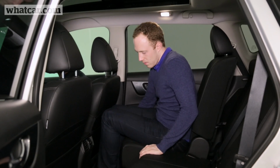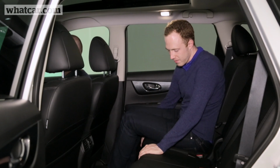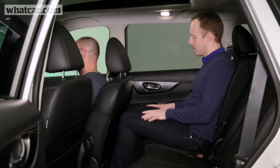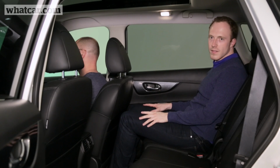The rear seats, because they've got the advantage of actually being able to move them backwards and forwards as well as the front seats, you can adjust. The 60-40 split would make it a little bit awkward if you were carrying somebody with long legs and with short legs at the same time, but as long as you've not got too much stuff in the boot, they also recline, so again you can lean back that little bit and make it a bit better.